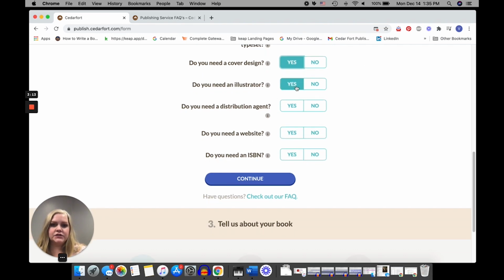Do you need an illustrator? Well, some books need an illustrator for chapter headings or for other things. If you would like your cover design illustrated, then please choose that you need an illustrator here as well as cover design. Now, if this is a children's book or a graphic novel or some other type of book that requires illustrations throughout, then please choose yes. I'm going to write this book as a novel, so I'm going to choose no.